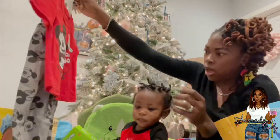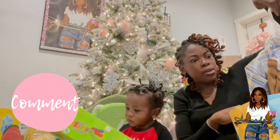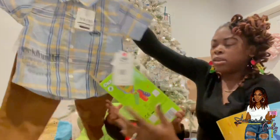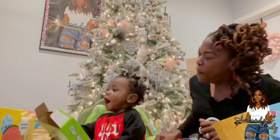This one is a 2T, this is cute, it's Mickey Mouse. Oh boy, uh-oh, excuse me. So it says Mickey Mouse, oh boy. That's from Grandma, that's from Mama Bear. And this one is 2T. Grandmas always get a bigger size. They think ahead. So that's awesome. This is super cute. My baby gonna be looking so cute. You gonna be looking so cute, Mosky.